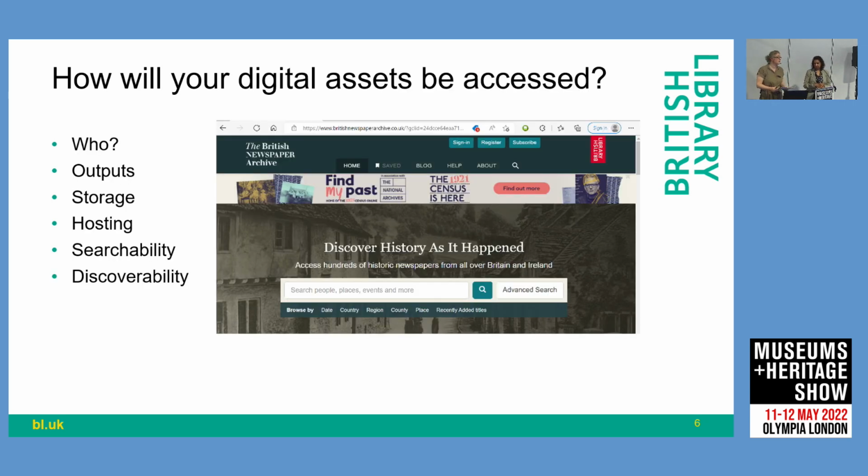So the next thing to consider is, how will your digital assets be accessed, and also storage of them as well. And from my perspective, I think it's a really important thing to think about, because this is actually a really expensive part of any project. And I know sometimes it isn't thought about enough at the beginning of a digitization project.